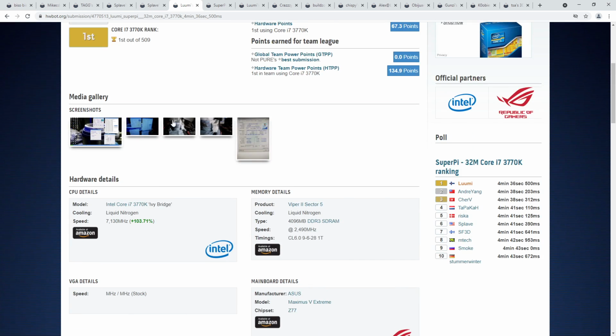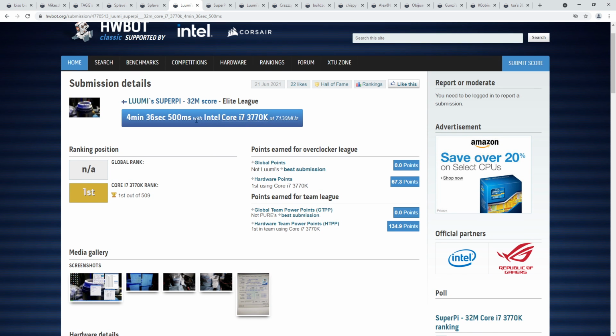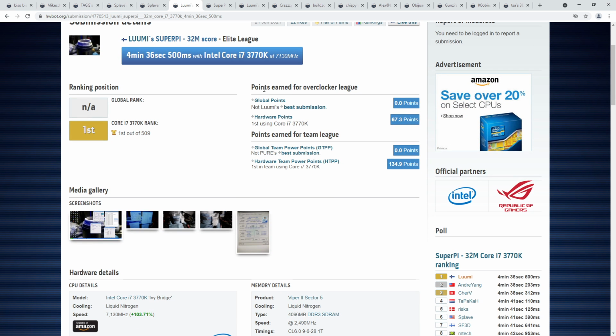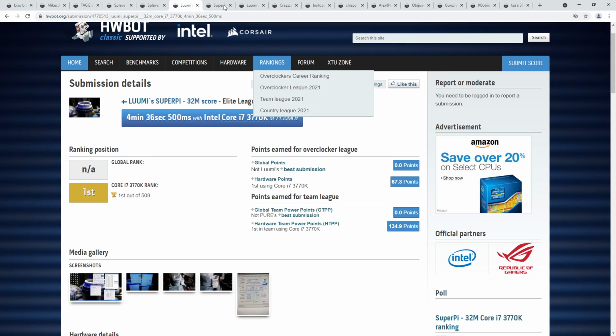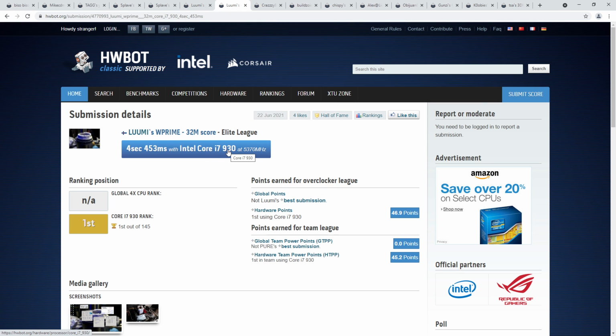So a big part of getting a score like this is managing to get the CPU to those lowest temperatures and having the thermal paste actually survive. So yeah, congratulations to Lumi on first place in the 3770K SuperPi 32 million category. Very difficult score to get first place in. And let's move on to the next score, which is another score from Lumi, this time on the Core i7-930 at 5.37 gigahertz, taking the record in W prime 32M for this CPU.